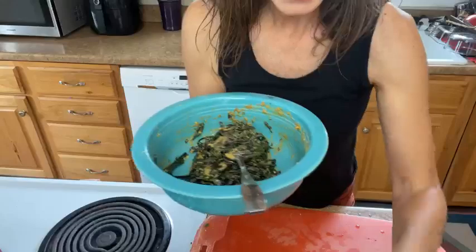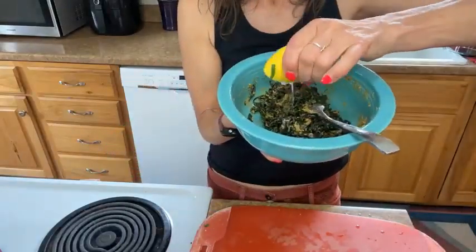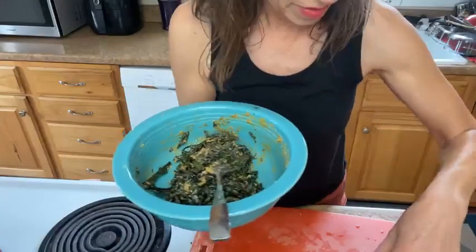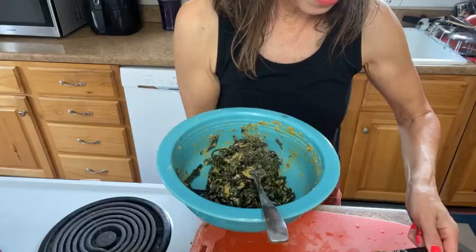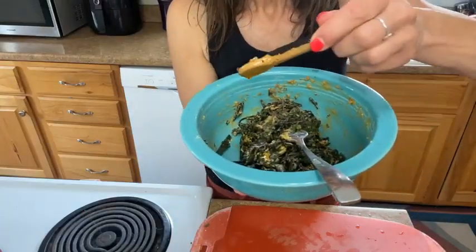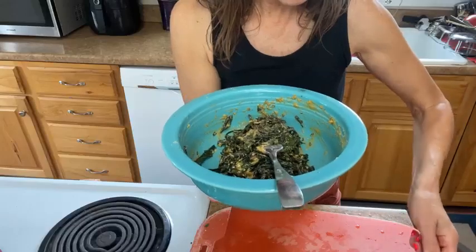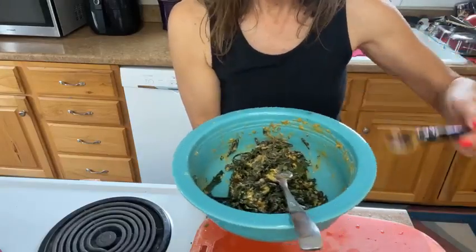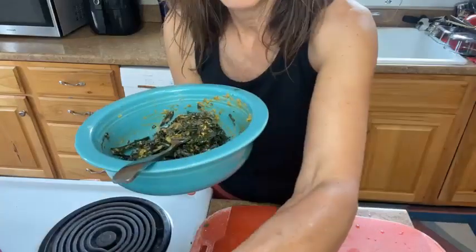And because I cannot help myself, oh, lemon, I already did the lemon, right? Squeeze a fresh lemon, a little bit more lemon. I don't think you can probably have too much lemon. And because I can't help myself, you could do freshly ground, or what do you call it, red pepper flakes, but you know I love my chili crisp. And this is my favorite from the Spice Switch here in Asheville.